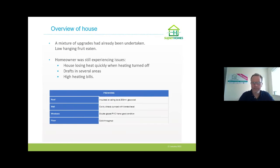So just an example, an overview of this house shows, I suppose, that the low-hanging fruit had been eaten in terms of energy measures. So the walls were pumped with bonded bead already. The roof is insulated with 250 millimetres of fiberglass, not leaving a huge amount of improvement possible there. And the windows had been replaced, were double glazed PVC frame and were in good condition. The floors are solid throughout, so no suspended floor that you could address from the point of view of reducing the air permeability.